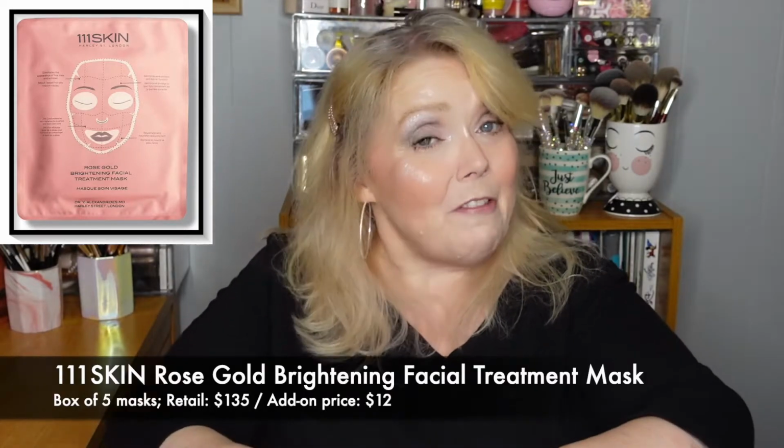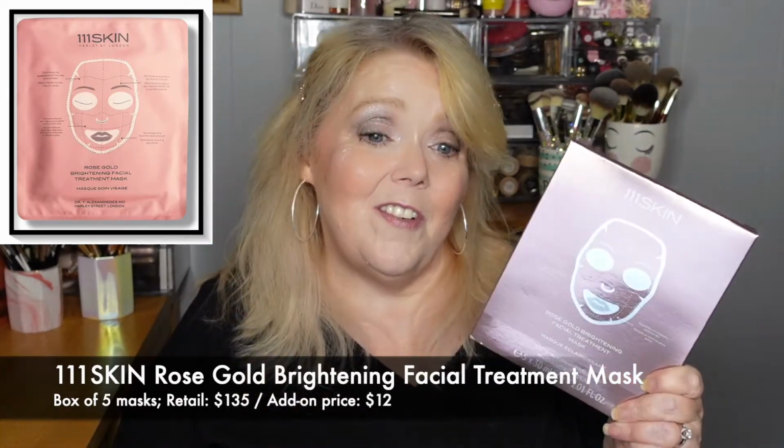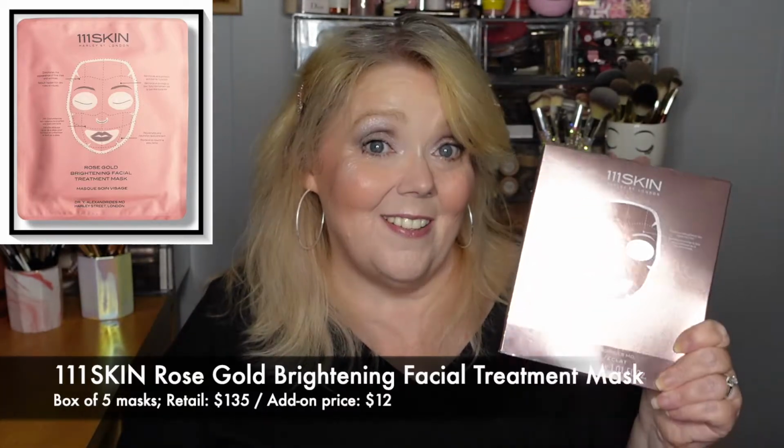These masks are sold individually as well as in the box. The box retails for $135. It was in the add-ons for $12. Since I wanted to try them and wasn't sure what was going to come in my Lux at the time that I did the add-ons, and frankly still don't know since it's not here yet, I went ahead and added them to the add-ons. So there may be a mask or two in future giveaways if I do get them in my Lux box. Since they are individually sold for, I believe, $35, I will split it up and put individual masks in some giveaways just so that everybody who wants to can have a chance to try it. Again, this set of 5 masks retails for $135. It was in the add-ons for $12, which is a 91% discount.